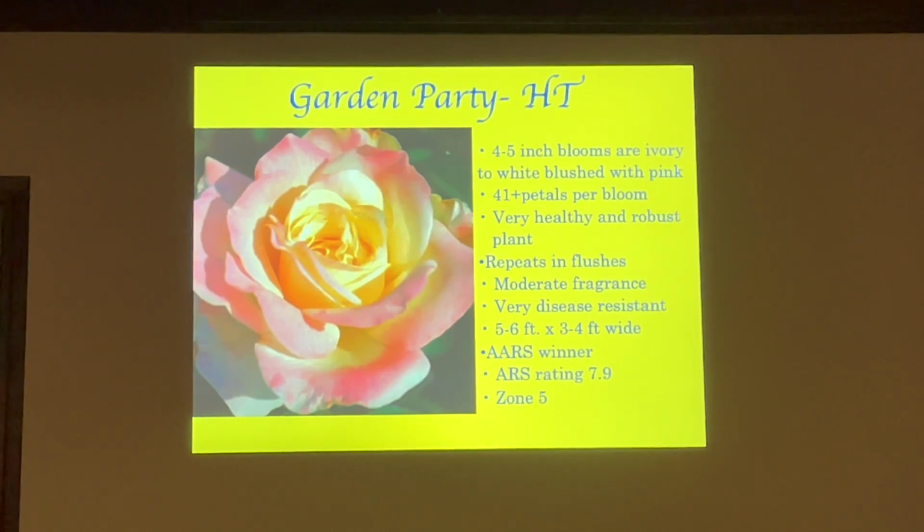Roses were submitted by growers, and then they were evaluated by a nationwide group of people. They grow them in their gardens without knowing what it was, because they were just given it by number. And then they would evaluate it and say what they think. Eventually out of this, the ones that are the best are designated AARS winners. And Garden Party is one of those. They don't do that rating anymore, but it's kind of nice to know that something that you've got in your garden is something that was rated one of the best roses of the years that it came out. It has an ARS rating of 7.9, and it is a zone 5 rose.